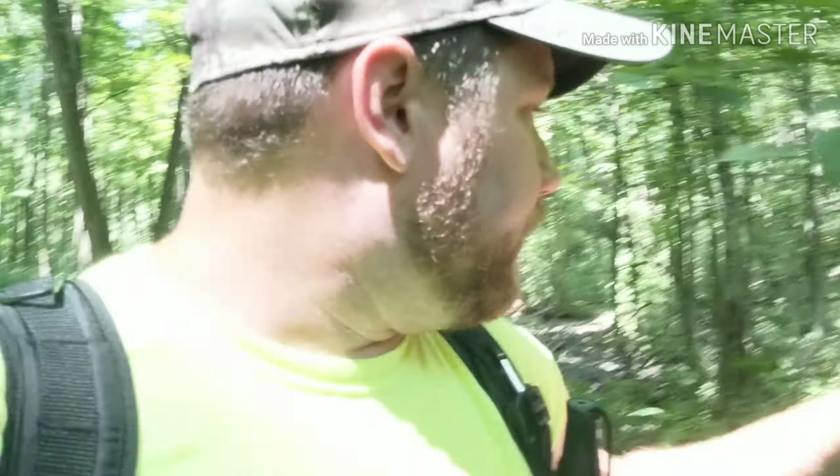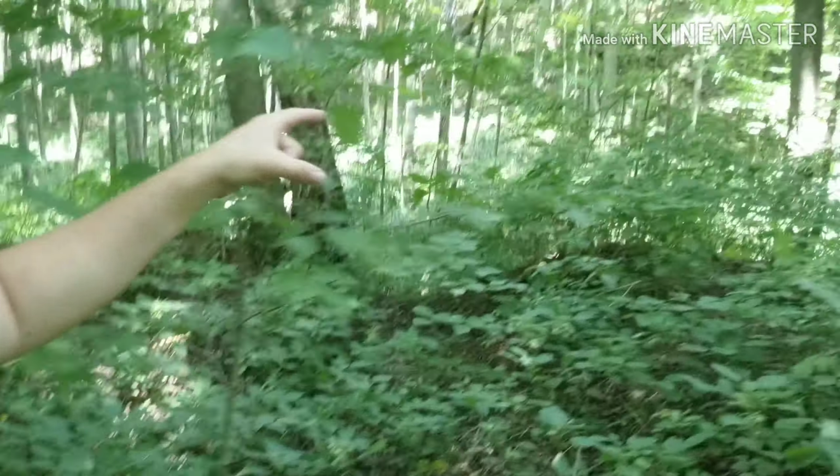Stream, river, creek, babbling brook, whatever you want to call it. There are a lot of different pathways off of this path that take you down into the water. And on the other side of the water, you can't see it from here, but there's the other trail over there. So let's keep checking it out.